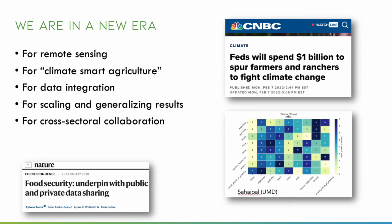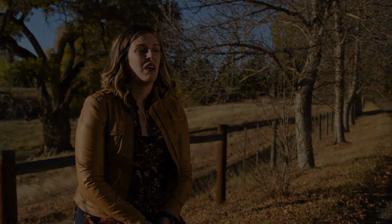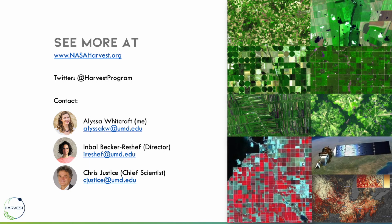We do have a genuine opportunity to both mitigate the changes that happen and improve our agricultural system's resilience to them. A lot of different pieces need to move. I mean, agriculture is fundamentally a human natural system, and a lot of private landowners need to be making a lot of decisions that are in their benefit, but also with the benefit of society in mind. So I'll close by saying we're in a new era for remote sensing, for climate smart agriculture, for data integration and computation, for scaling and generalizing results, and for cross sectoral collaboration.